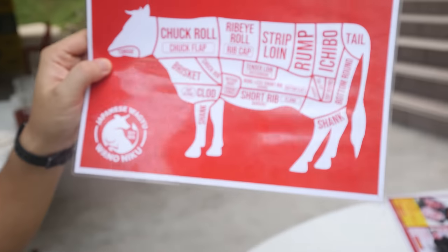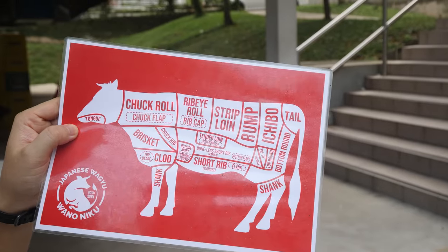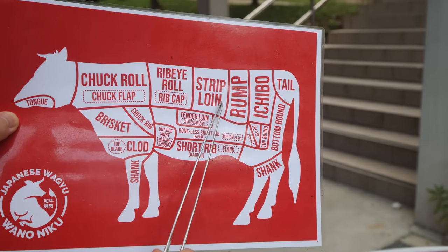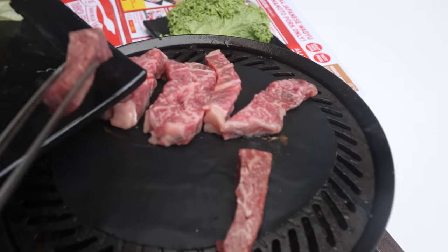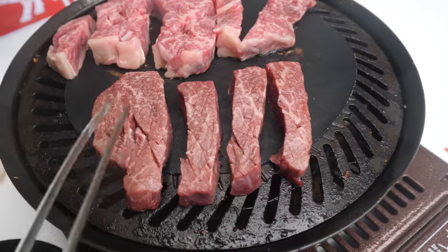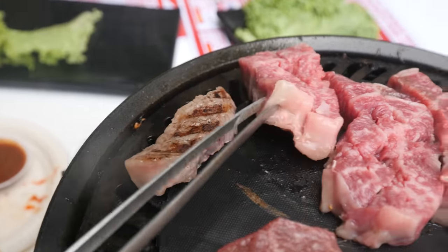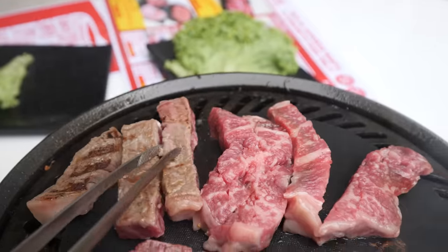So here we have a handy beef cut identifier. The ribushin was here, and the rump is here, near the butt. So I'm sure it's supposed to be plump and nice. Let's cook the rump as well. Wow, there we go. Whoa, look at the char. Really instantly cooks. Yeah, I think it's ready.